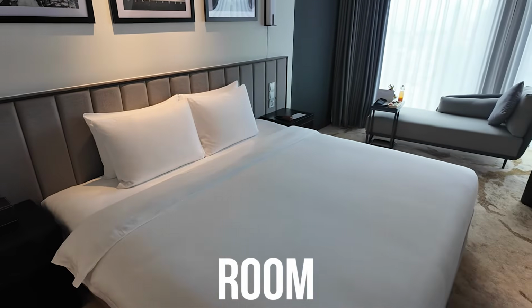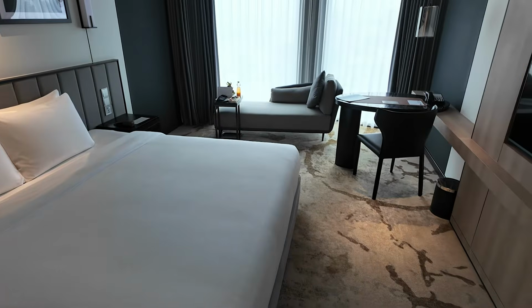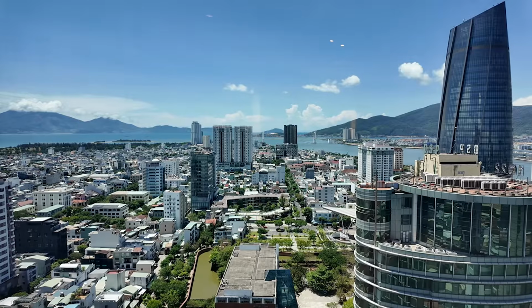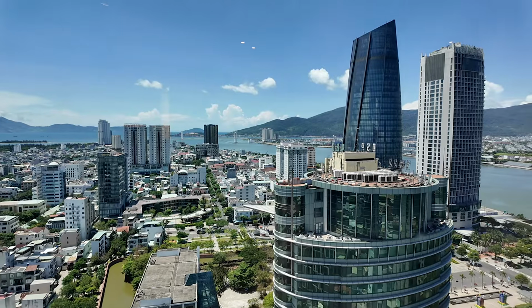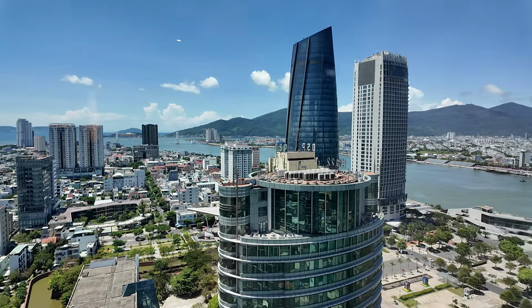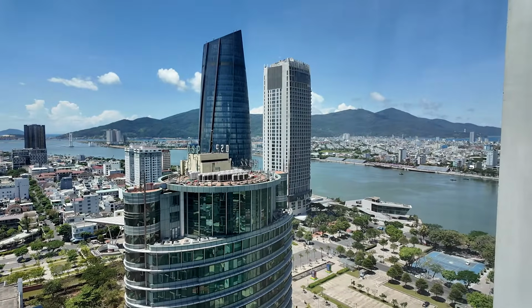Here's a look at the room. Nice king-size bed. You have a seating area over there by the window and a nice little desk to get some work done. Here's the view from the room that I stayed in, and as you can tell, it's a beautiful view. Danang in general was a beautiful city, at least I found it to be.